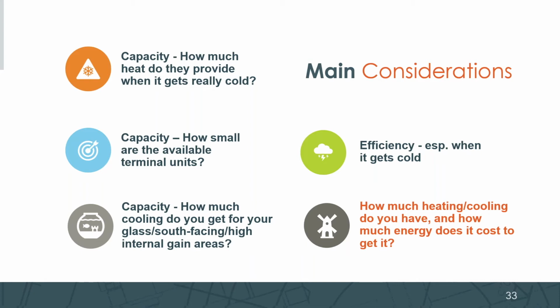Some, like a wall hung unit, might only go down to 3/4 of a ton, and your cooling load might be 2,000 BTUs, right? So can you go smaller? The ceiling mounted cassettes can generally go a little bit smaller than that.